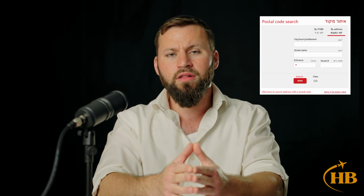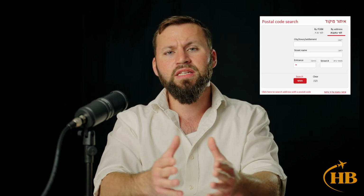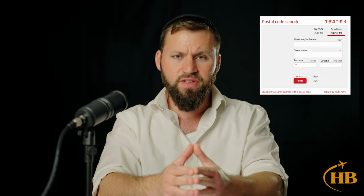Zip codes here can be quite confusing. Every few houses might have a different zip code. To find out the zip code for your house, for deliveries and the such, you can go on the Torahs Yisroel website. Torahs Yisroel is the Israeli Postal Service. Also, here at the Postal Service, for many things that you might need to take care of, you will need to make an appointment. So make sure you find out, because if you show up without an appointment, you will be wasting your time.